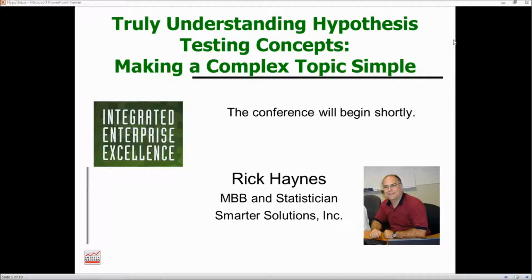Don't be unhappy if you didn't get the whole picture. We're going to probably cover this four different ways. All right? So that's talking about where the alpha and the beta and the confidence and the power come from.